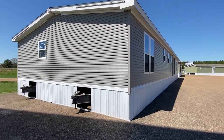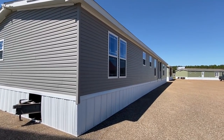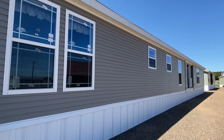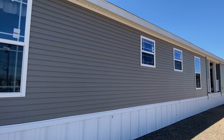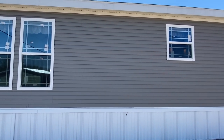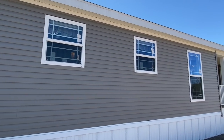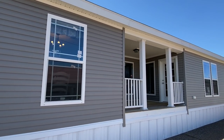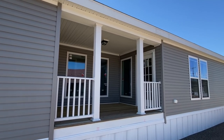Got a couple things to show you on the back side, like this porch. And then we're gonna head on in. Yeah, it's got a back porch on this one. Come right down through here. Look at all the windows. That's in the main bedroom. This is over your kitchen. You got two windows right there. That's your dining area.